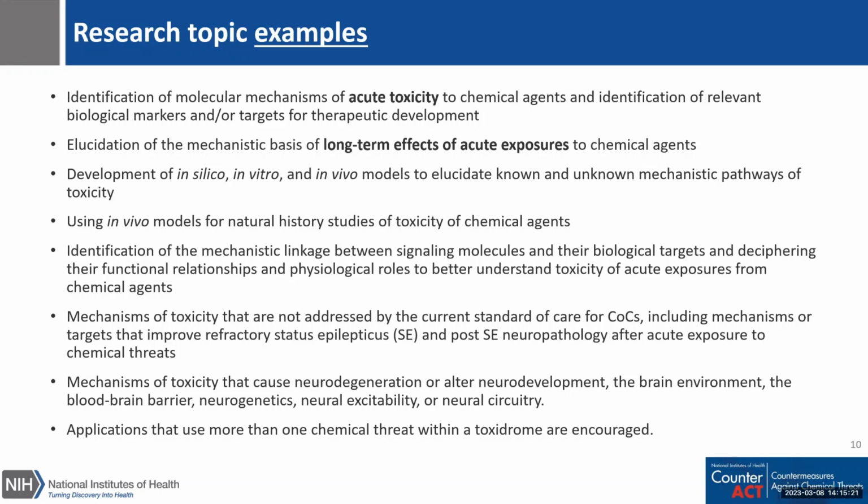You could research the mechanisms of toxicity that are not addressed by the current standard of care when the current standard of care exists, the mechanisms of toxicity that are not addressed by that standard of care. And that includes mechanisms or targets that improve refractory status epilepticus, post-SE neuropathology after acute exposure to chemical threats.